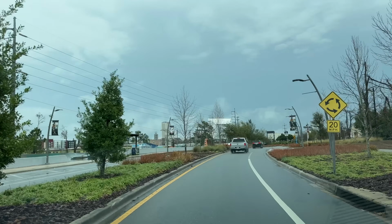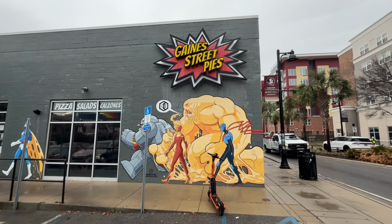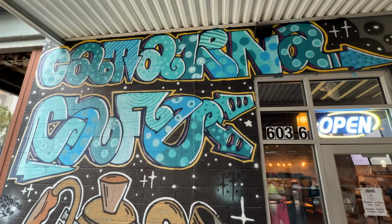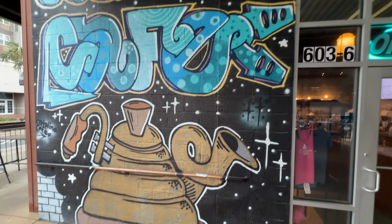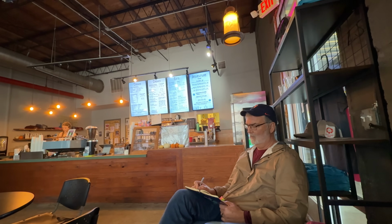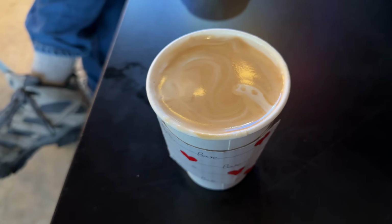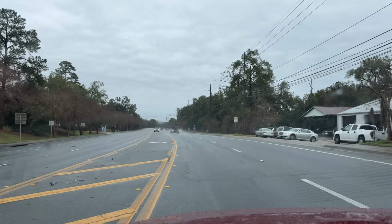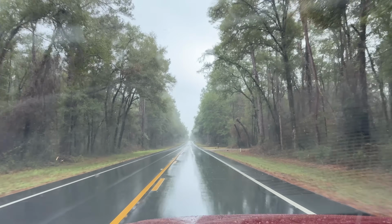We had a little time to kill before heading south to go on our boat tour, so we went back in the city and we went to Catalina Coffee to get some work done and to grab some coffee. This was a cool spot with lots of different options, and my dad loved the Mexican mocha that he got with a little bit of spice. From there, we headed about 30 minutes south to Wakulla Springs State Park for our boat tour.